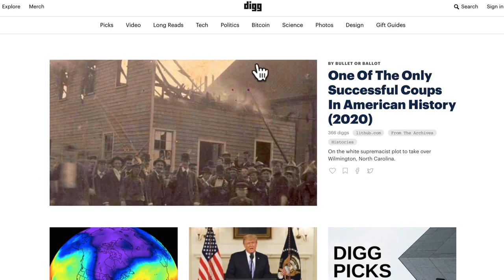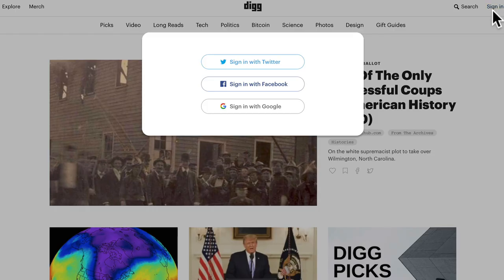So let's start using it, because we have this sign in button. If you click that, you can sign in with Twitter, Facebook, or Google. Now, I'm just going to go with Google. What I'm going to do, actually, is I'm not going to sign into my regular account. I'm going to create a brand new one, because we have this really nice feature here. So I'm just going to sign in or create a brand new account.